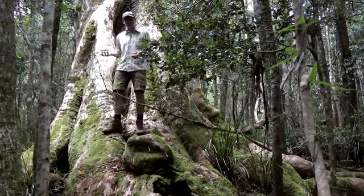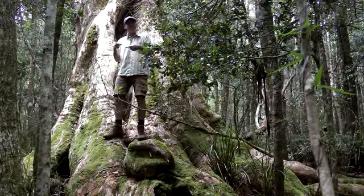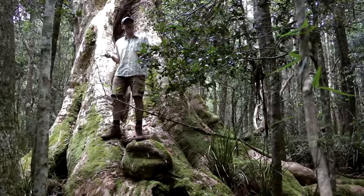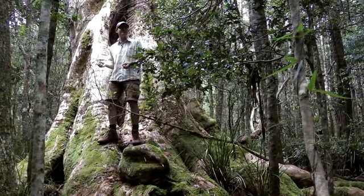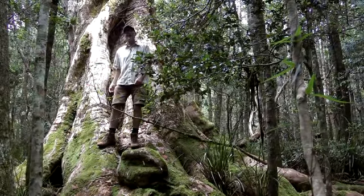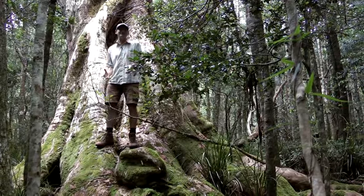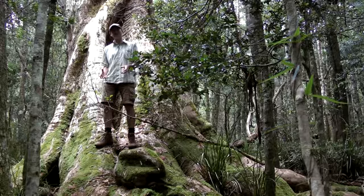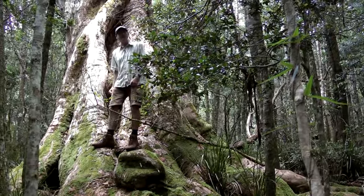Some of the eucalypts in similar areas that have been studied and have had carbon-14 analysis, they've been found to be 1200 to 2000 years old. And looking at this tree, it's very hard to age a tree, but it would have to be many centuries old. In the coastal forest, it takes 130 years for hollows to first start to form. And this tree is absolutely riddled with hollows.